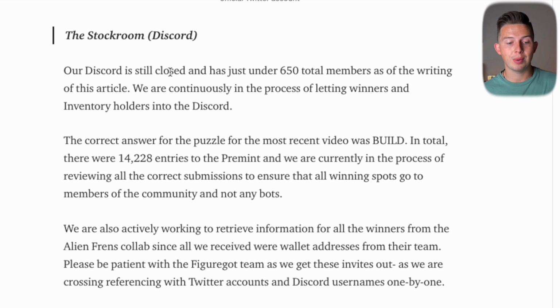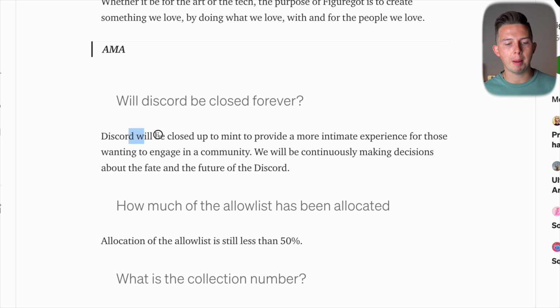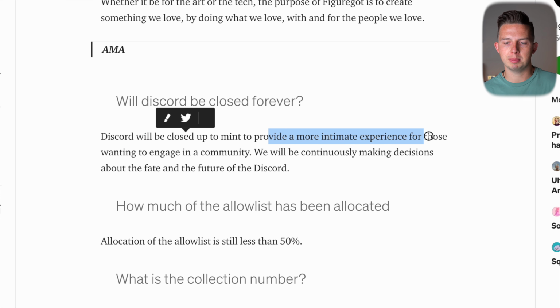And then they did give another update just a couple of days ago where they talked about the Discord, how it is still closed, and how they have 650 total members at the time of writing this article. And if you're wondering if the Discord will be closed forever, they say it's not, but that it is going to be closed up until the mint to provide a more intimate experience for those wanting to engage in a community. So far that's really all the information we have about this project.